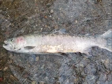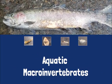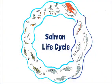When salmon die in the river, their bodies, full of nutrients from the ocean, are broken down by decomposers like aquatic macroinvertebrates. This makes the aquatic macroinvertebrates strong and healthy. When fry emerge from the gravel, there's plenty of food for fry to eat. This completes the salmon life cycle.